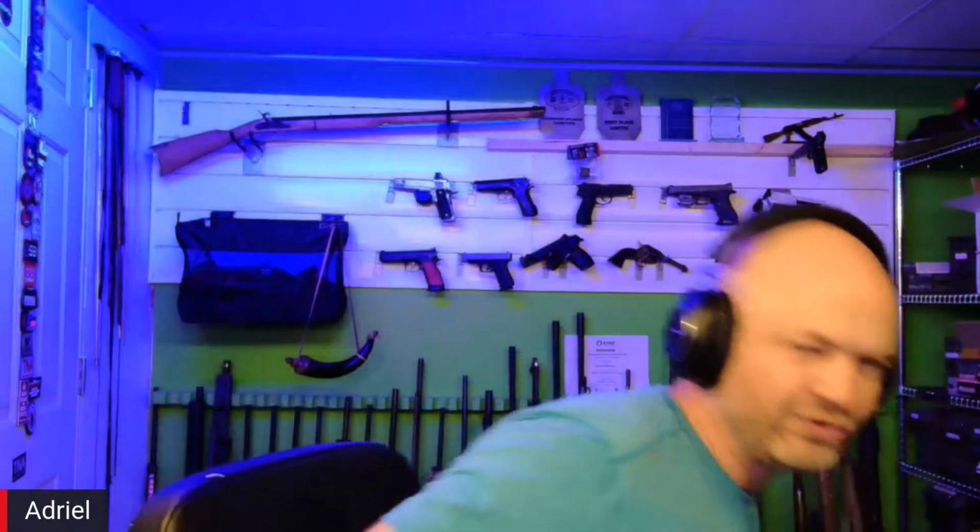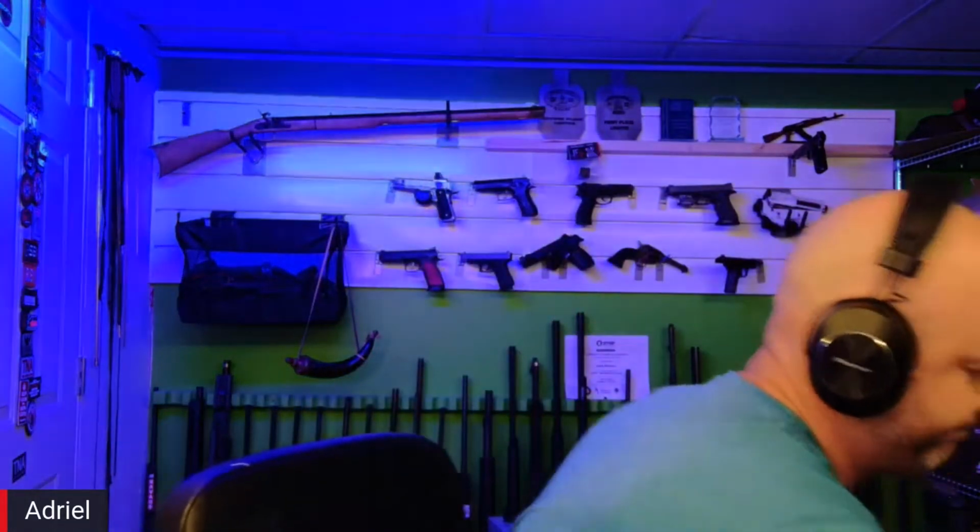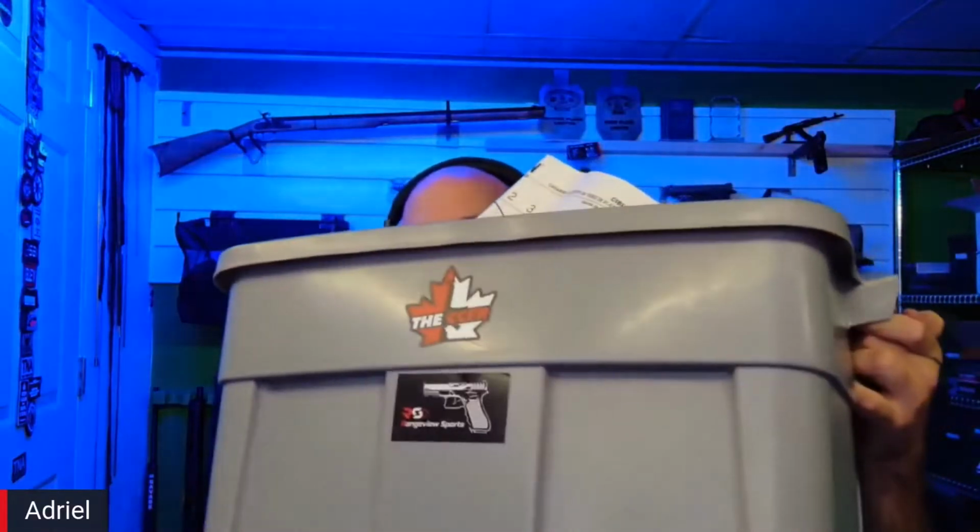One is I might just use a range bag. This is a pretty small range bag. Usually I'll have my Ear Pro in here, Eye Pro, and then a smattering of other stuff. But to be honest, if I go to the range just for a quick visit, I don't typically take that bag. I just take a big tub. It's just a big bin.